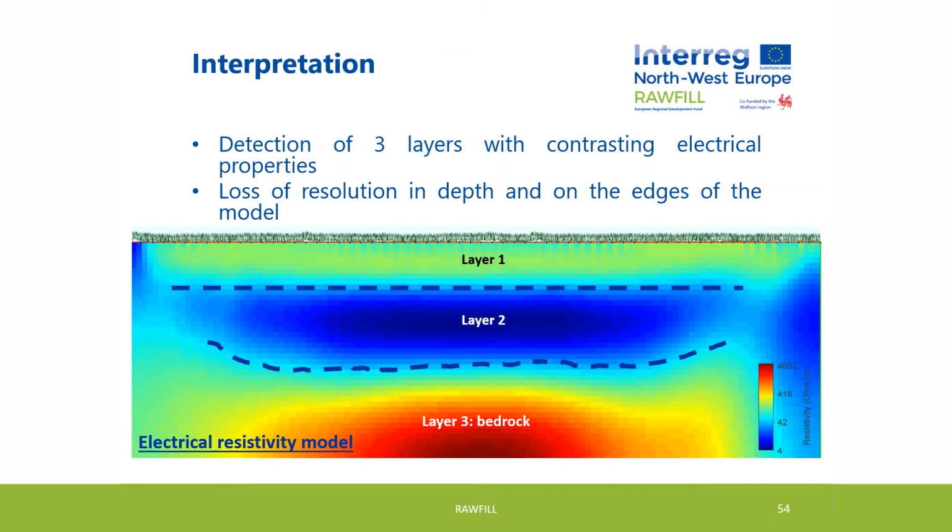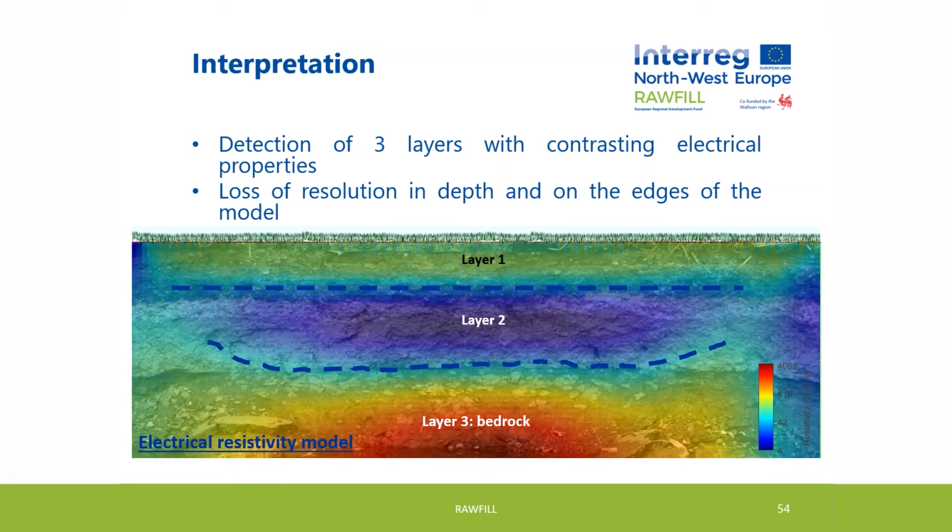At the surface, we observe a homogeneous layer with medium resistivity that overlays a less resistive one. At the bottom of the model, higher electrical resistivity is present, which is typical of unfractured bedrock. Note the loss of resolution in the bottom part and on the edges of the model. This is inherent to any surface geophysical methods and can be explained by the lower data density in these zones.